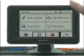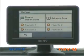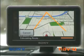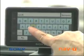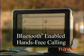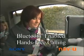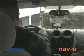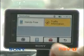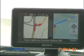The simplicity of the navigation shortcuts let you access your commonly used commands, like home or work, using simple fingertip gestures. You can even program alternate locations with your own set of shortcuts. Connect your Bluetooth-enabled phone for convenient hands-free calling. Driving through tunnels or between high-rise buildings, you won't lose your GPS signal, thanks to Sony's Position Plus technology. And you can get real-time traffic information to avoid delays.